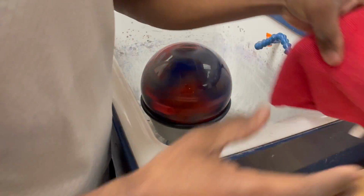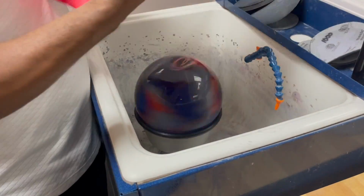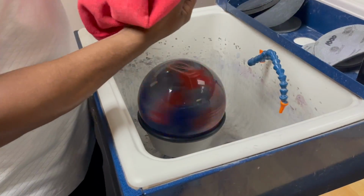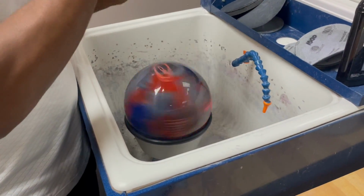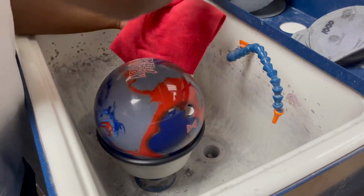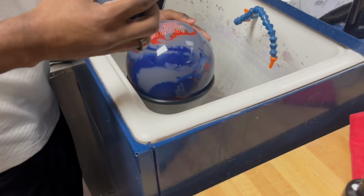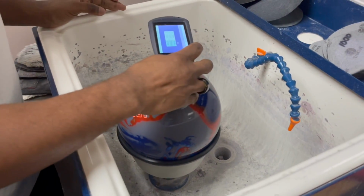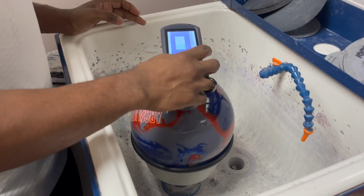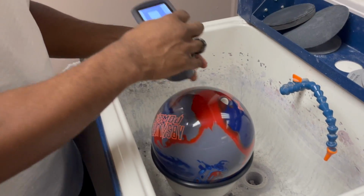All right. Come back and we'll use a nice clean, make sure this is clean and dry. It's definitely dry, and it now is officially clean. All right. So now we will take a quick peek at the scan of this ball. And we are getting, oh, hang on.